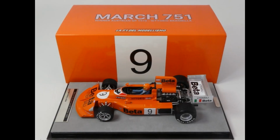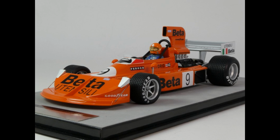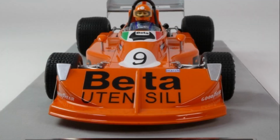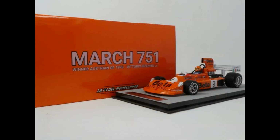Another very cool release by them is the March 751 of Vittorio Brambilla. This is the infamous Austrian Grand Prix winner of 1975, Vittorio's only win, and a race more famous for Brambilla crashing the car directly after crossing the finish line, celebrating his victory. And this special edition features a driver figurine and rain tires, and it's limited to 150 pieces only.